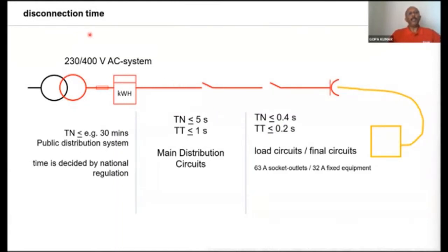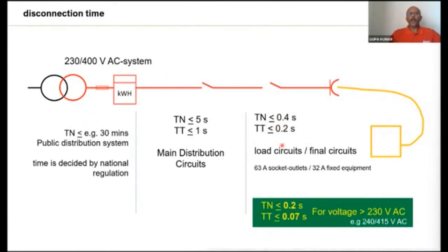Now, if we look at the wiring standard, IS 732, for example, these are the maximum allowed disconnection times in case of a fault of negligible impedance. It is not even 0.3 seconds. It is just 0.4 seconds. That means in case of any fault in your electrical installation, in order to provide shock protection and avoid fire, the MCB is supposed to trip within this particular time. And every electrical installation, while designing, you are supposed to take care of it.